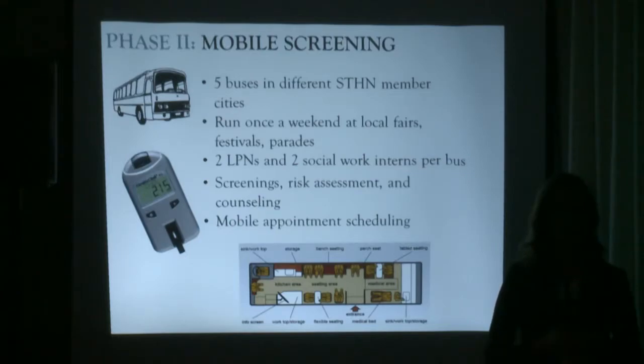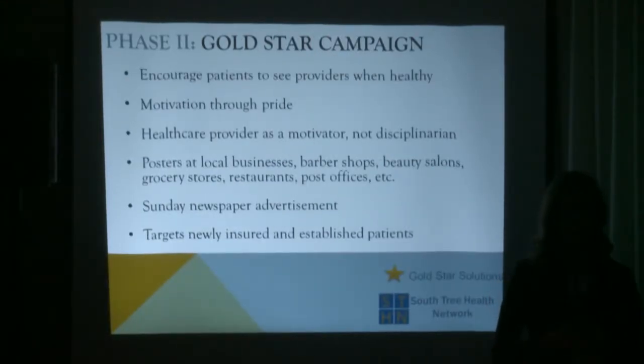And what sets this program apart is that we will be able to directly link patients into the STHN network in real time using a mobile phone app that allows for scheduling. The second component of phase 2 is a marketing campaign.